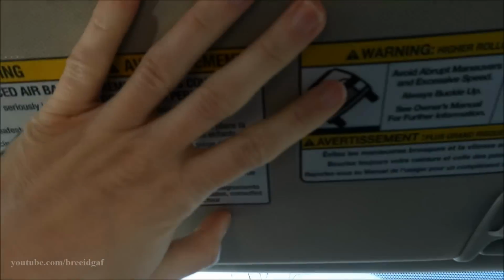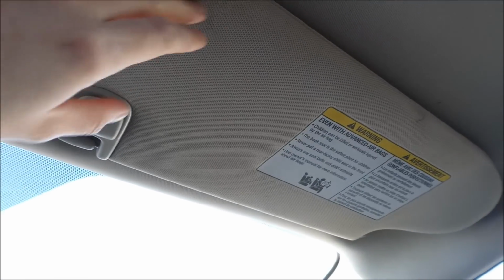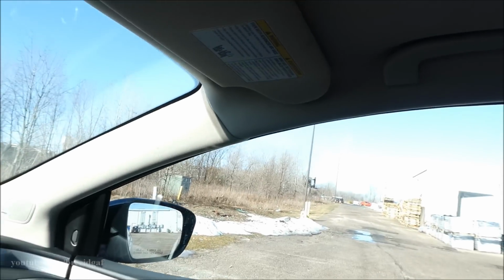I have the mirrors right here. Cool, awesome. Every car has those. Another one over here. So yeah, that's basically the front seat. Let's turn this baby on and show you what else she can do, because she does a lot. She can do a lot. So let's turn her on, shall we?